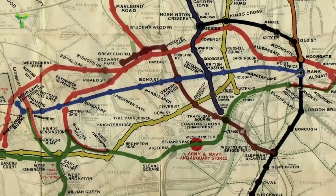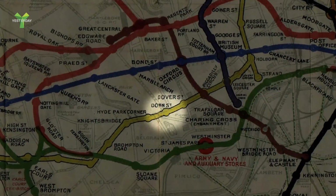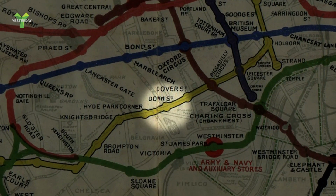This old tube map from 1908 shows the Underground as it began to spread out. At that time, all the lines were privately run. Down Street opened in 1907 as a stop on the Great Northern, Piccadilly and Brompton Railway.